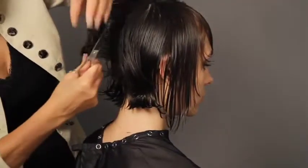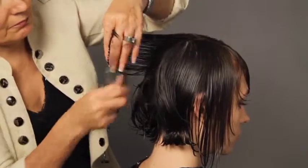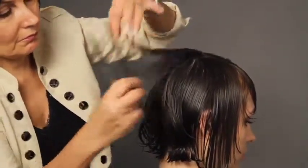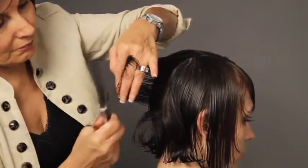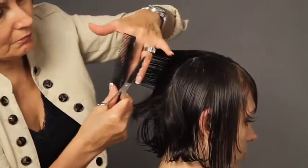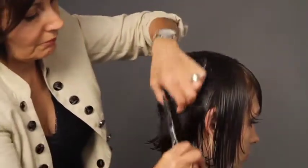Whenever I'm doing the bangs, I always start where the part line is. From the part line, work your way to the heavy side. Now, I'm starting from the back of the head. I'm doing a lot of layers. As you see, I'm not starting from the neckline. I'm actually dropping that. I want that area to be as full as possible.